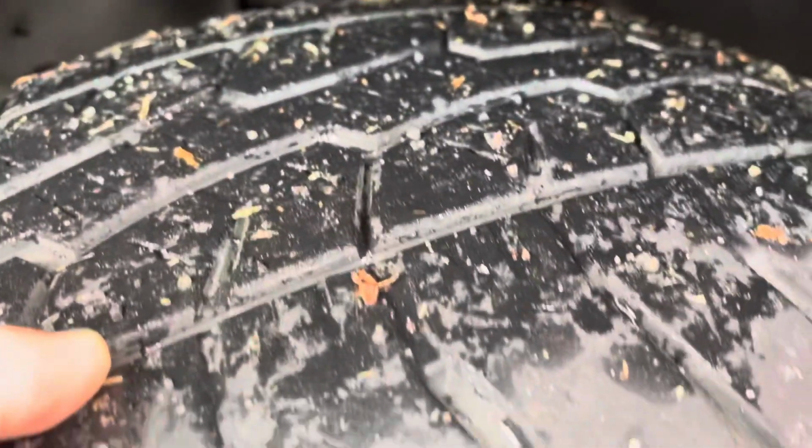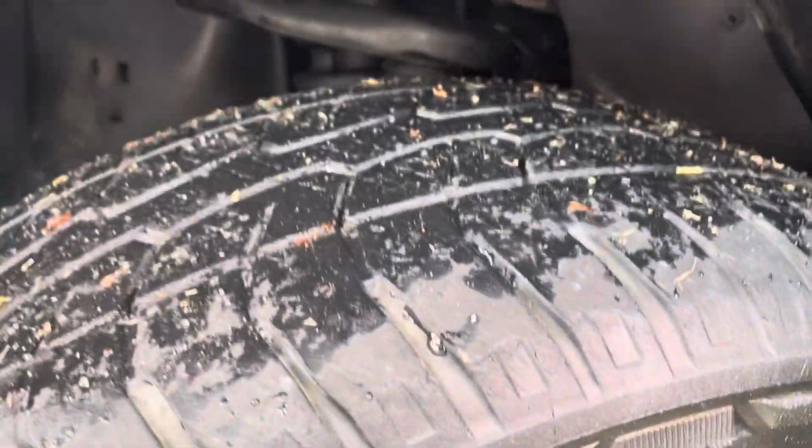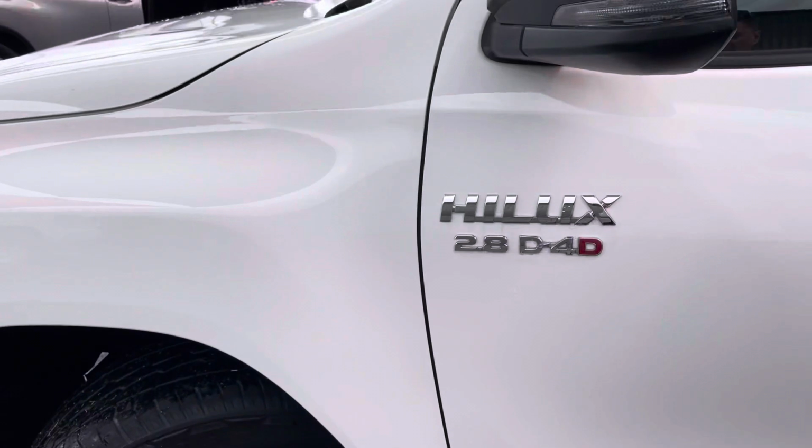We've just got this vehicle in just yesterday, and as you can see, still plenty of tread. Sorry about the bit of muddy dirt and grass and stuff, but as you can see, still plenty of tread left on your front passenger side tire just there as well. So I'll just keep running through.